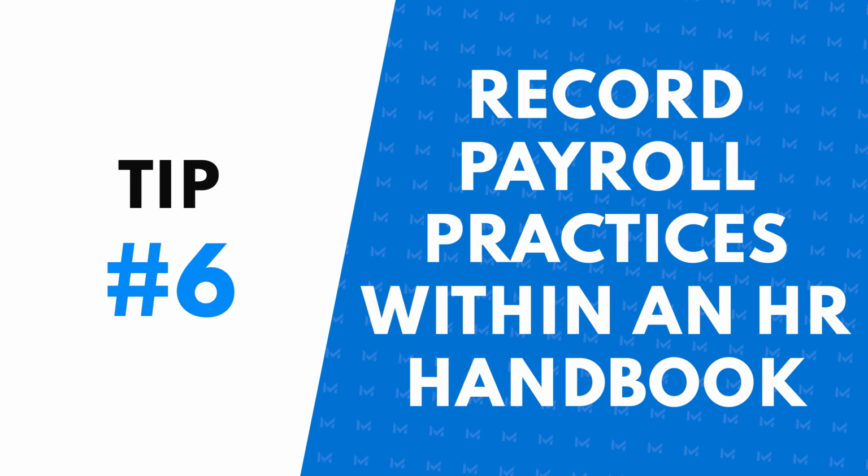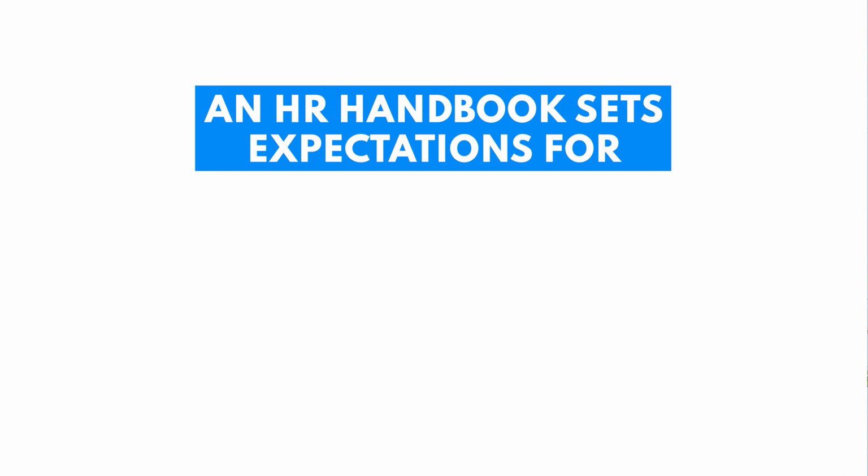Ready for the next tip? Here's another one that will help both you and your employees. It's a best payroll practice to have an HR handbook. An HR handbook will make it clear to your employees exactly what they should expect when it comes to pay schedules, working hour expectations, benefits, and more. As a business owner, you can use an up-to-date HR handbook as a good source of truth for setting employee expectations and communicating processes effectively.